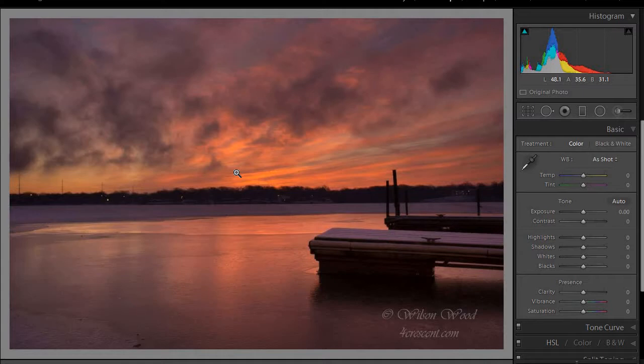Thinking about some of the things that maybe could be improved in the image, in a perfect world, of course, it would be nice if we didn't have the power lines in the background. They kind of take us out of that setting of being out in the country and remind us that man has his thumbprint all over.